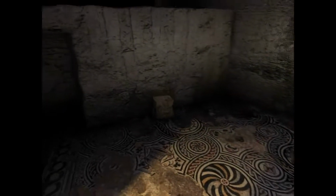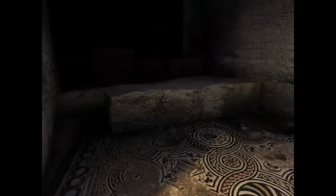Mosaics were the carpets of the period. Virtual graphics help us reconstruct the rooms in 3 dimensions.